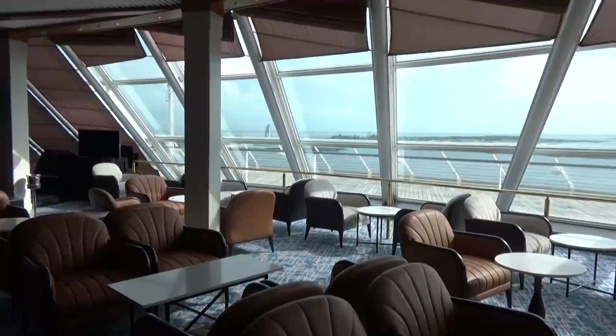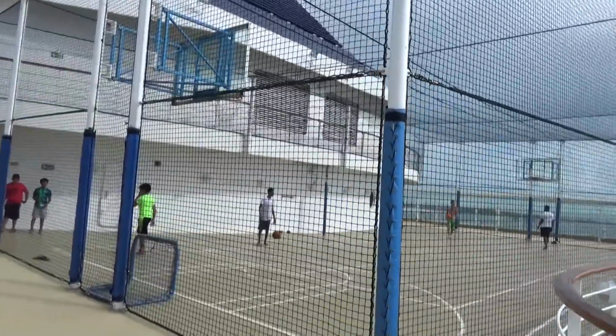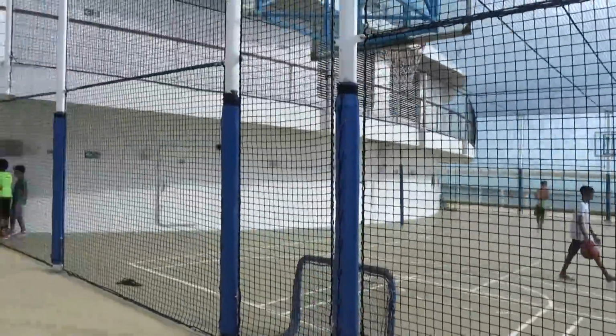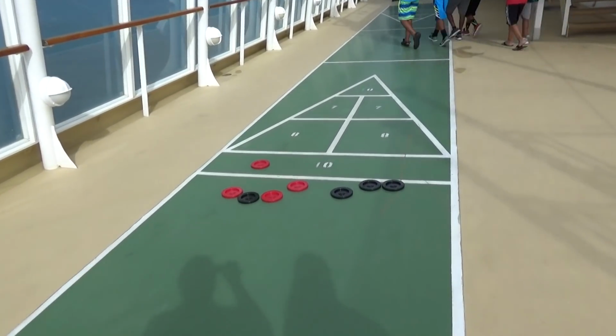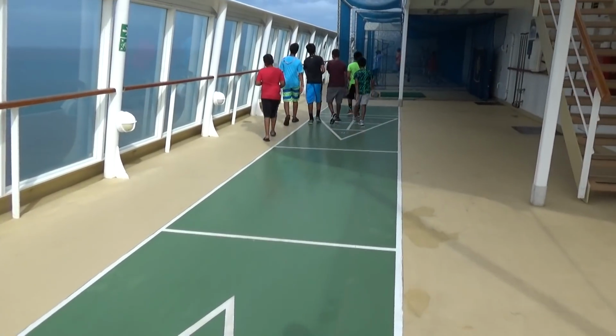Up on deck 12, just above the pool, is also the sports court area. So you got a full-length basketball court where you can play some different games. I played 3-on-3 and sweated my face off and lost. Or soccer. Yeah, you can play soccer too. You also have shuffleboard, a cruise ship classic. I don't think I've seen anyone actually play the shuffleboard the entire time.